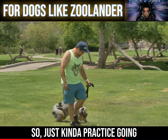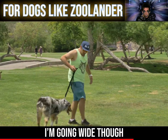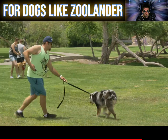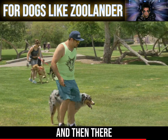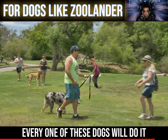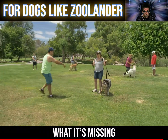So just kind of practice going. Can I walk with him? Heel. I'm going wide though, and then in, and then maybe wider, and then there. Your dog will do it. Every one of these dogs will do it. Okay. It's just there's something missing in terms of showing the dog what it's missing.